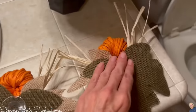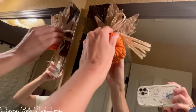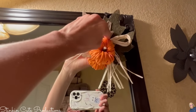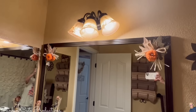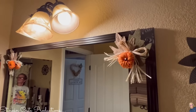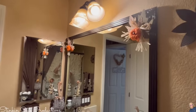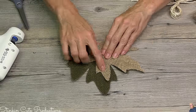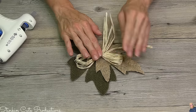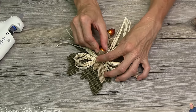Now, I find that adding a bit of water to the suction cup helps them stick a lot longer and better. Look at how fun that is. It goes up so easy, they do not fall. I'm gonna tell you that now. And look at what a fun fall and harvest decor addition to my bathroom this is. I can't wait for Christmas. I'm gonna do some for Christmas. I was having so much fun doing these, and since I had three bathrooms, I figured, heck, I'm gonna do two for each bathroom, and why not add those acorns that were in my box as well.